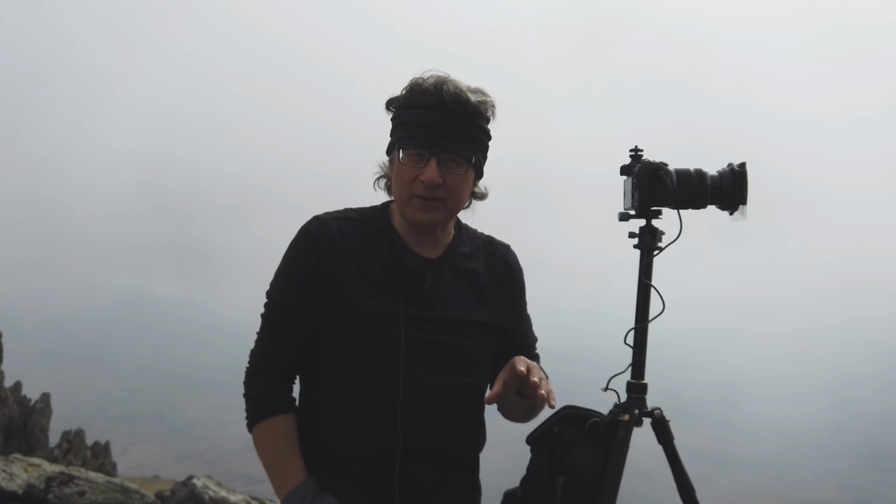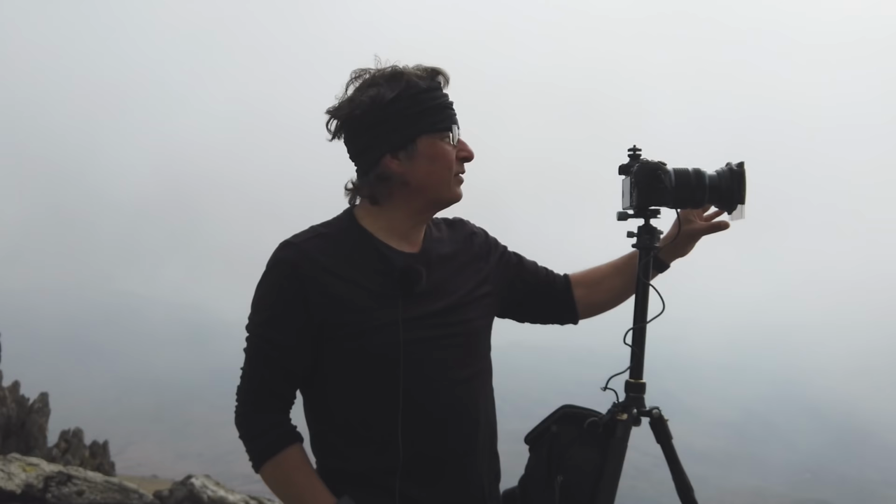I'm pretty much right up above Pen y Pass. If you know Snowdonia at all, I can see the Pen y Pass car park about 500 meters below me. I'm up at the Glyder Fawr summit, which is 1,001 meters. I was hoping for some shots of the Snowdon horseshoe with these jagged rocks that stick up in the foreground, but I really don't think I'm going to get anything now. I might as well think about heading off.